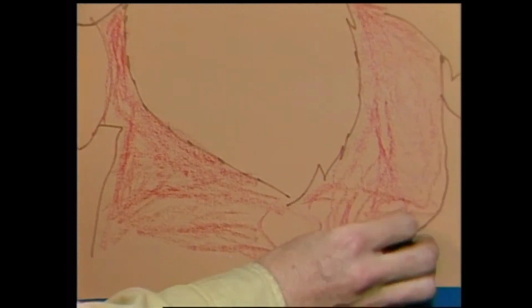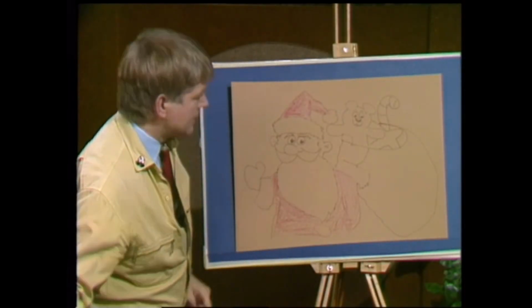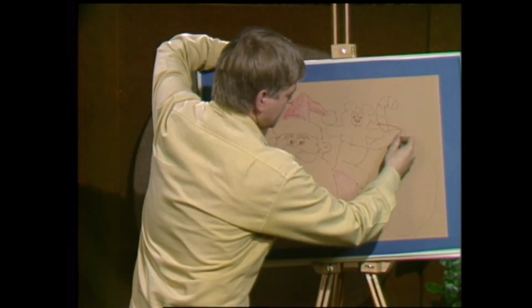Now, I'm doing this very quickly, as you can see. This is just to give you a rough idea. Now, the plane would be sort of blue.